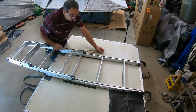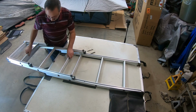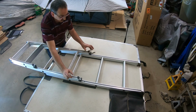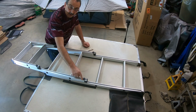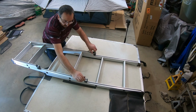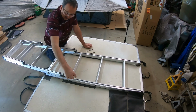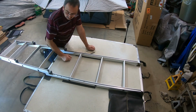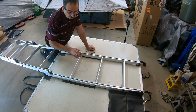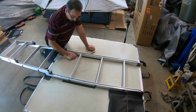What that did is that when we have the ladder ready to lock, it locks into place right away. Also what I did is I added some extra holes. Makes the adjustment much easier when the ground's uneven. Sometimes it's just a little too steep, it's a little too shallow. The extra holes really help.